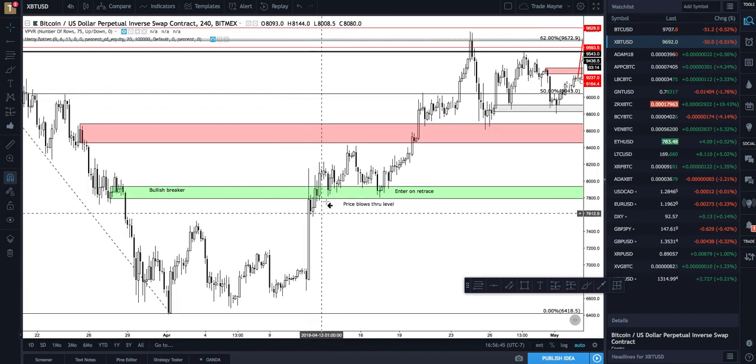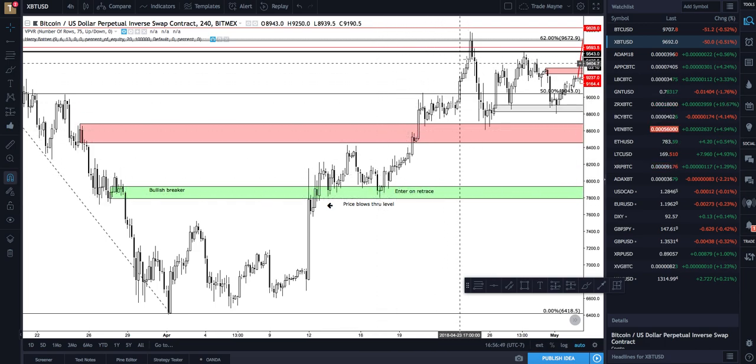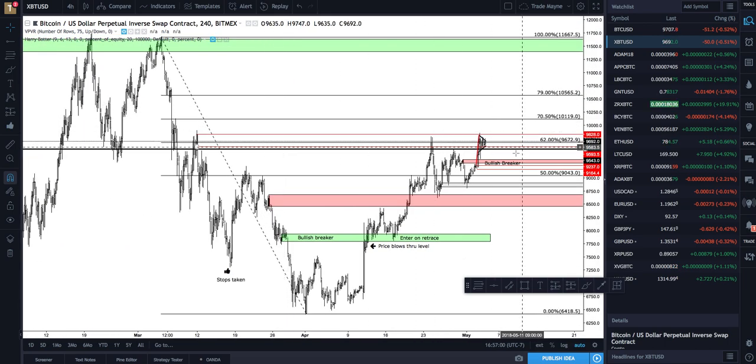If you look at this one, when we nuked through it, the reaction here was huge, right? We went from 7,800 to 9,800. That's a $2,000 move. Bullish breaker here from 9,400, a $2,000 move would take us to 11,400, which is the start of this next area. I mean, it kind of makes sense. The market moves mathematically.